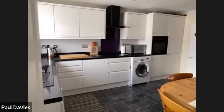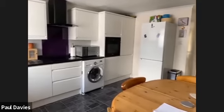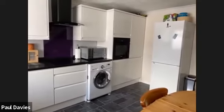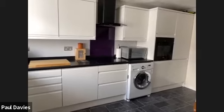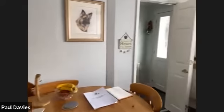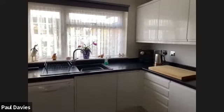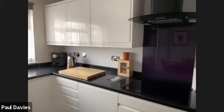Now, this property has been remodelled from the original spec. This would have been the sitting room when the properties were first built. But in fact, the current owners have converted it into a substantial kitchen with lots of space, and there's room for a dining table as well, which means that, I'll just go around, you can see that there's ample storage space in the kitchen.